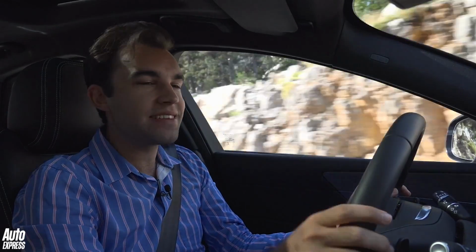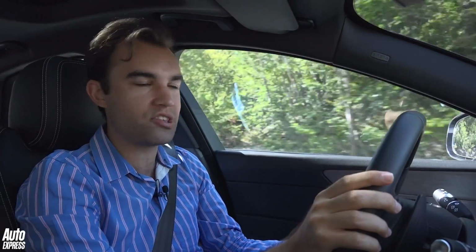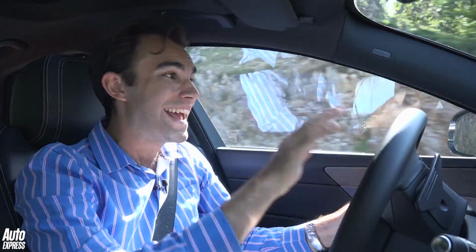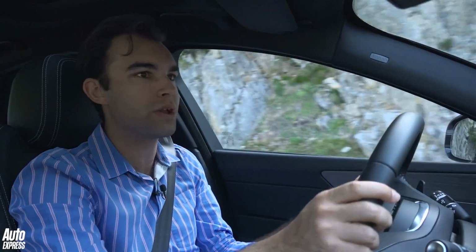Just like the XE, the suspension setting is very soft indeed, but unlike the XE, the XF gets a brand new suspension setup. Up front it's a double wishbone setup, but at the back there's something new called Integral Link. It's a totally new suspension setup. Basically it controls lateral movements as well as movements up and down, and it gives a near flawless ride quality.